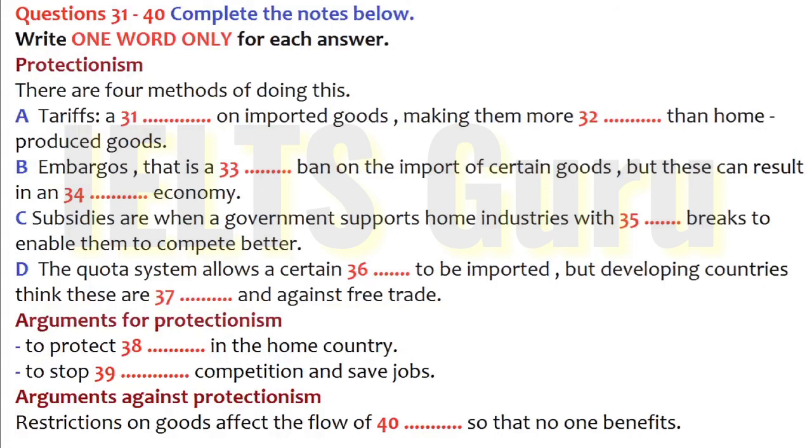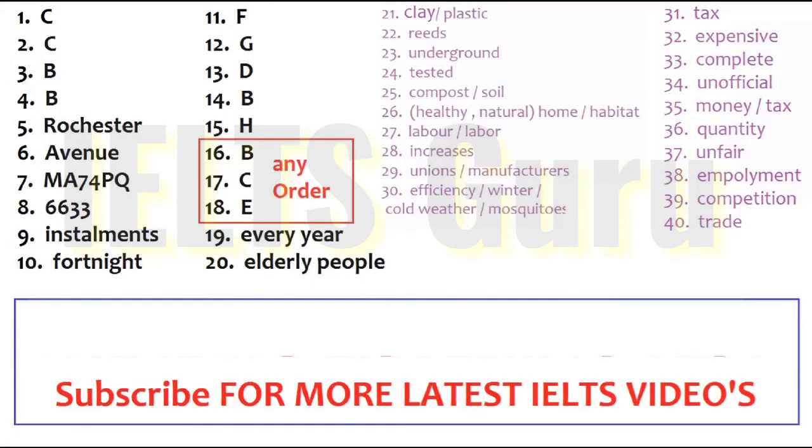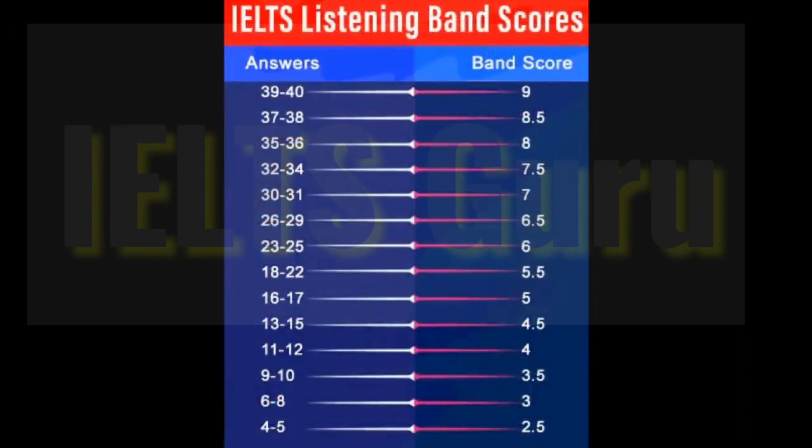That is the end of part 4. You now have half a minute to check your answers. That is the end of the test. You now have 10 minutes to transfer your answers to your IELTS listening.